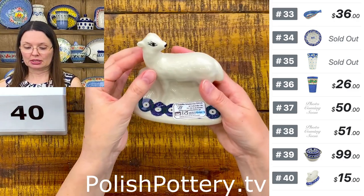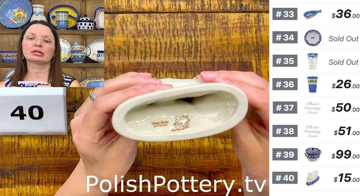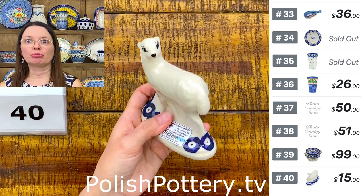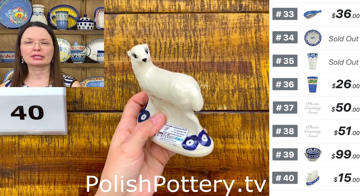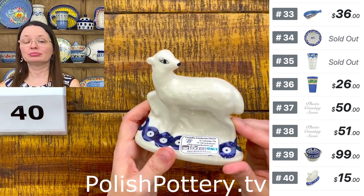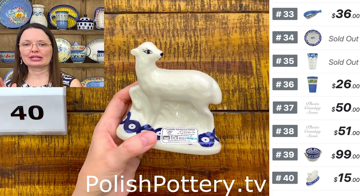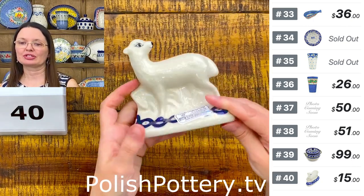And here we have a ceramic lamb made by Ceramica Dalia, but I remember most often we would have lamb-shaped butter, so you will have to shape your butter. If you had a special press form for your butter to shape it as a lamb, that was the best way to go. But if you didn't have one, you just played with the butter and carved the shape of the lamb in the butter. So yeah, here you have a ceramic lamb designed and made by Ceramica Dalia from Bolesławiec, $15.